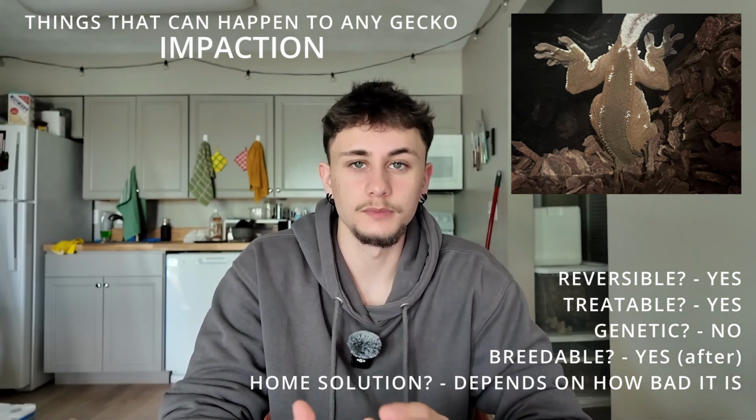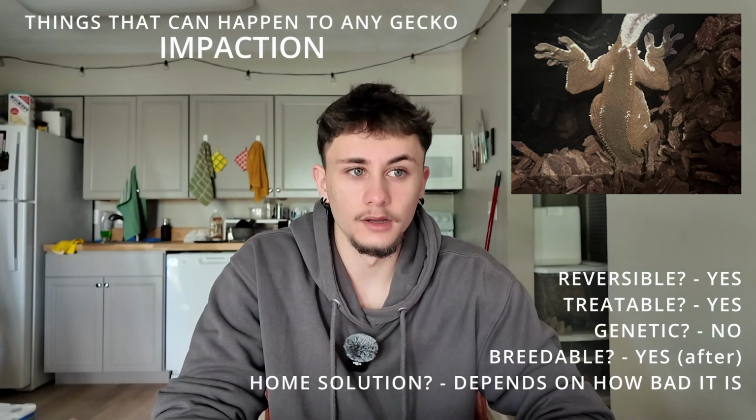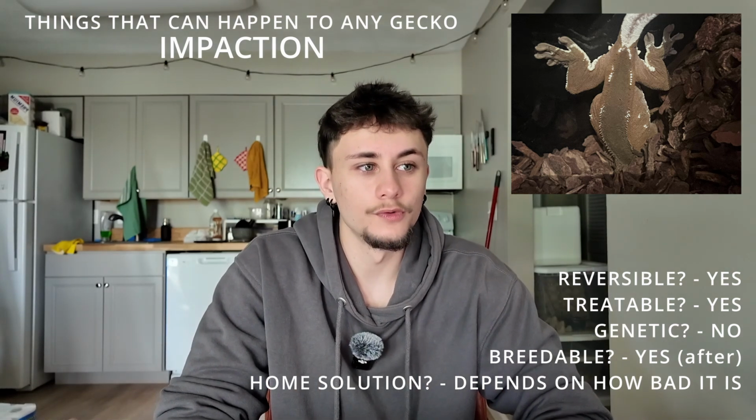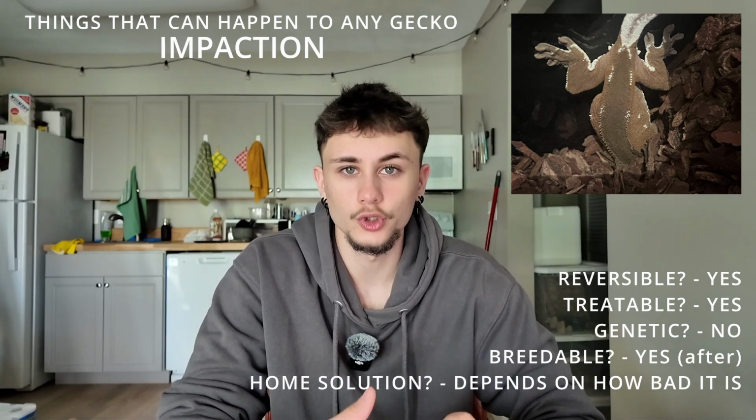Also, superworms and mealworms are usually just a treat meal and should not be fed every day. So that also decreases the risk of impaction because you're only feeding it once or twice a month.